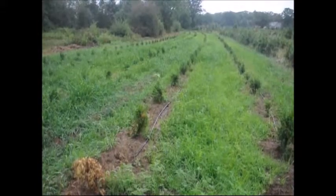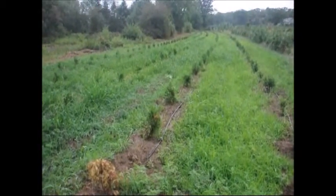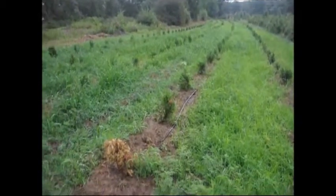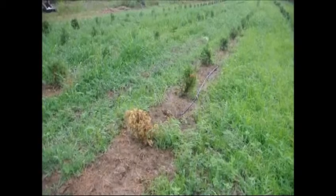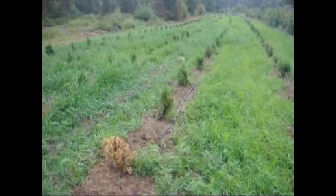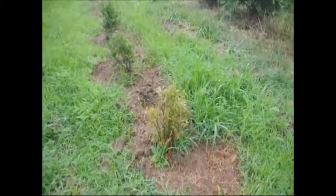And because the water line had some holes in it, we cut out the bad section and re-spliced it together with a connector. But when we did, it shortened up the entire length of the line, and the last 2 trees were left unwatered, and so they died.